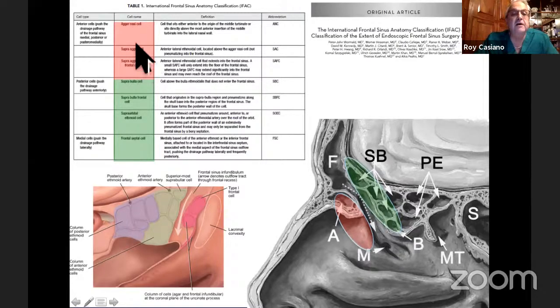You've got the agar nasi cell, the supra-agar cell or cells, and then the supra-agar frontal cell, which is the last cell up here that extends up into the frontal sinus, which was previously called the type 3 cell in the Kuhn classification. Then you've got the bulla, suprabullar cells, and same thing, these last suprabullar cells, particularly this one in front of the anterior ethmoid artery, may extend up into the frontal, or it may go over the orbit to be either a supraorbital ethmoid cell or a frontal or suprabullar frontal cell. And then, of course, the last one is the frontal septal cell that we discussed, that are the inner sinus cells of the frontal.